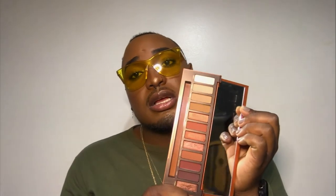Performance wise, it's weird. The mattes are great. The mattes are buildable. They can run deeper than they appear on the pan, and that's actually pretty shocking, and I like that. In terms of the shimmers and metallics, though, they fail to perform. The shimmers feel bleak and blah, and the metallics aren't metallic. The metallics are shiny, and this looks cool now as a swatch, but when you put it on your eyes, it's just muted.